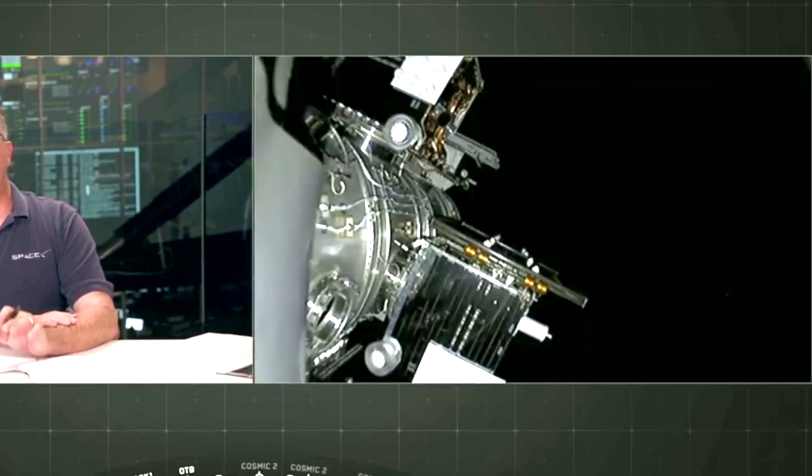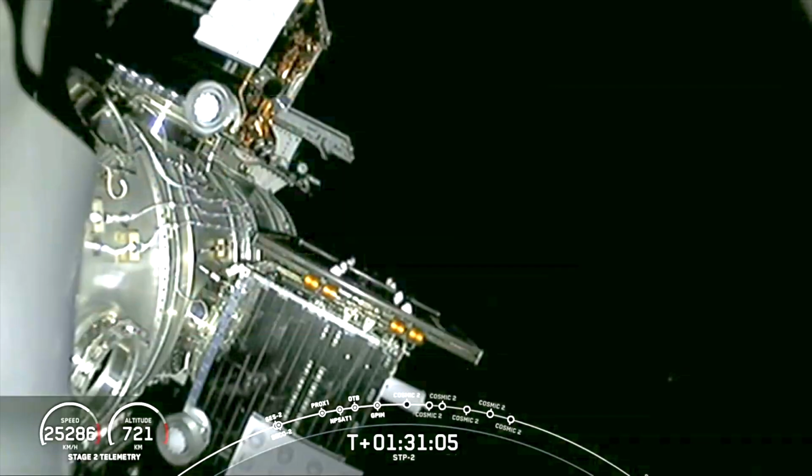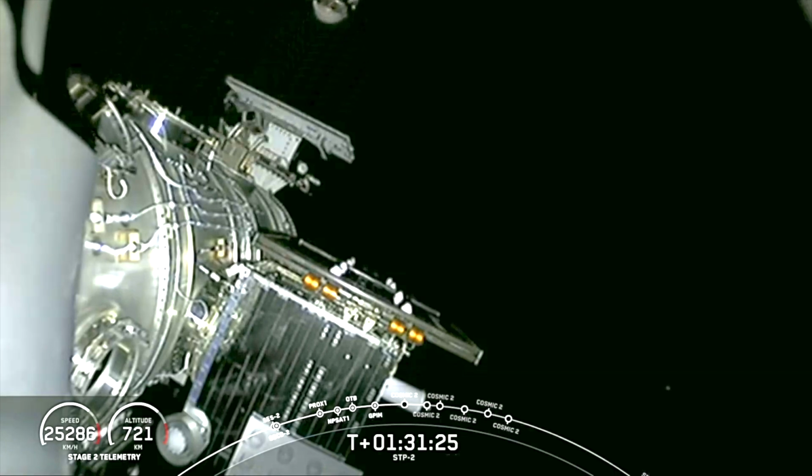So we're going to wait and look for it. Now, in the view that you can see left of center, you can see part of it has a white bottom. That should be the Cosmic 2-5 satellite that we'll see deploy coming up here in just over 1 minute. Just next to it is another one of the Cosmic satellites, and then there's a third one also on the right above the one closest to the camera. So we should have 3 good views, and there goes the first Cosmic satellite.